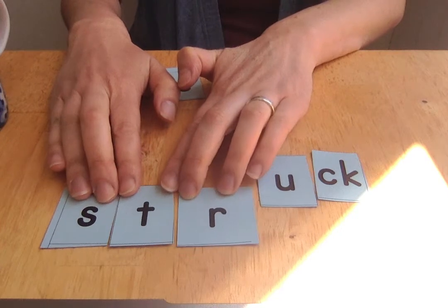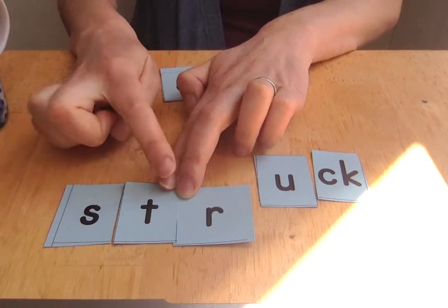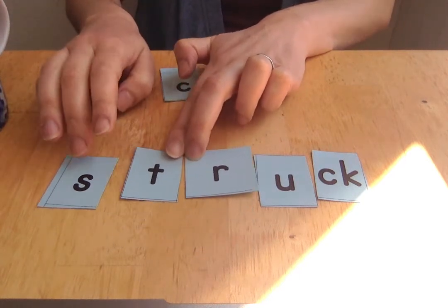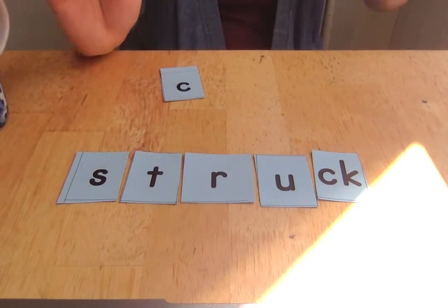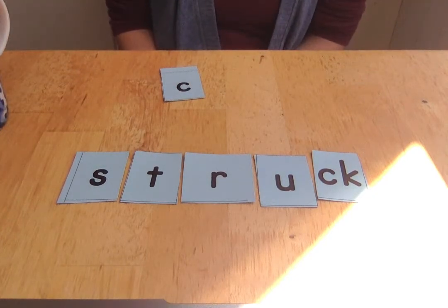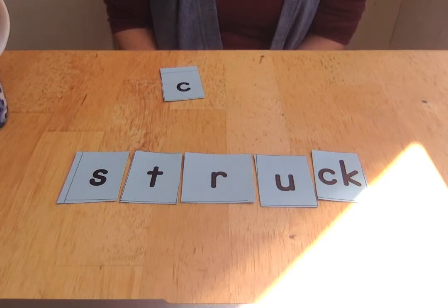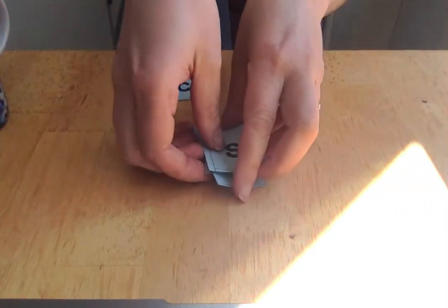Some consonant blends actually have three letters. Str, str, struck. Can you think of any other words that begin with str? Stripe? That's one. Can you think of any more? Okay, we're done with that part.